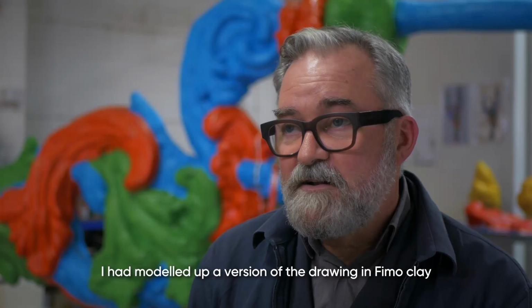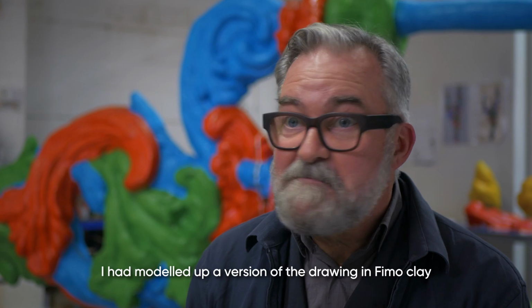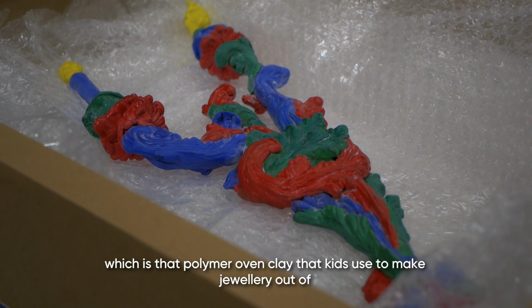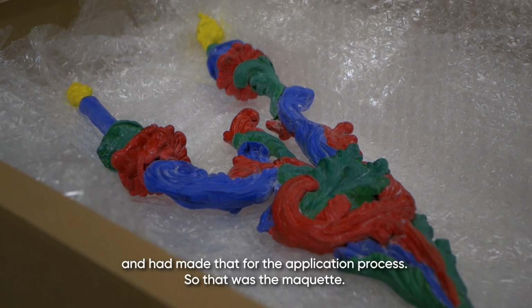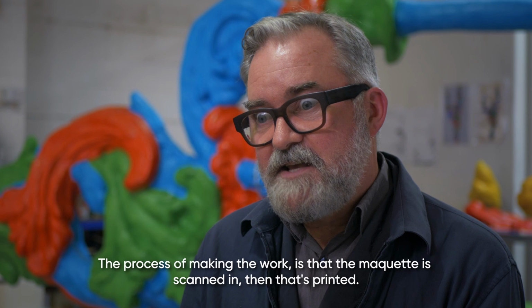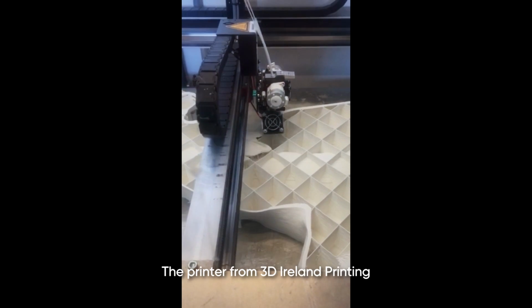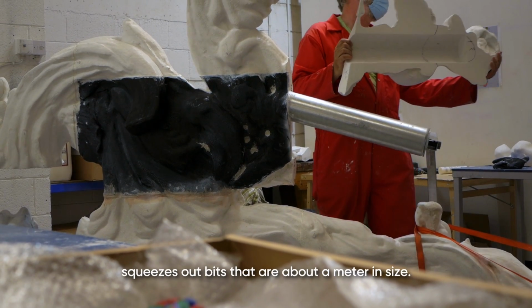I had modelled up a version of the drawing in Fimo clay, which is that polymer oven clay that kids use to make jewellery out of, and had made that for the application process. So that was a maquette. The process of making the work is that the maquette is scanned in, then that's printed. That printing took 3 months or so. The printer from 3D Ireland Printing squeezes out bits that are about 1 metre in size.